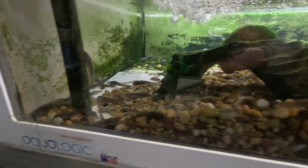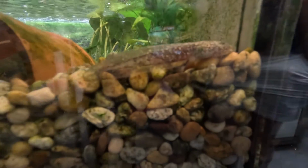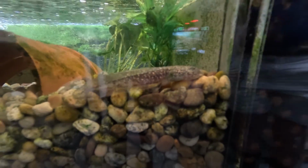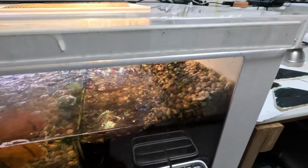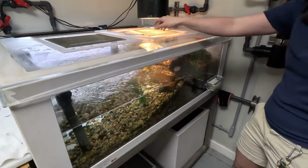You can see some of them are developing rear limbs. It's a good sign. That means that they will hopefully metamorphose this year. They're pretty cute. And then these are the animals that were rescued from the bobcat fire in 2020. And a lot of them are frogs now, which is awesome.